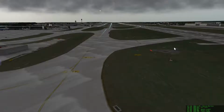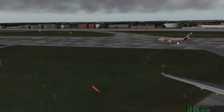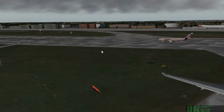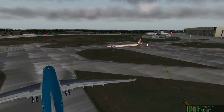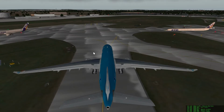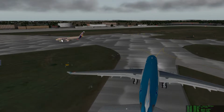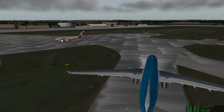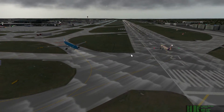Speedbird 420, runway 27 left, cleared to take off, wind 310 degrees. There you go, takeoff permission has been granted, and the second aircraft is going on. And I'm number 2, there's number 3. Permission has been granted. There you go. This one is going too.